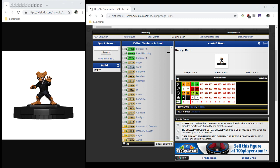And once he gets bounced onto this area, he has exploit weakness with blades. He has battle fury, so he gets past shape change. He has combat reflexes, charge. He turns into a monster for 50 points at that point. And I've had a little bit of success with him. Not the most, but I just think his dial is super fun, super interesting.